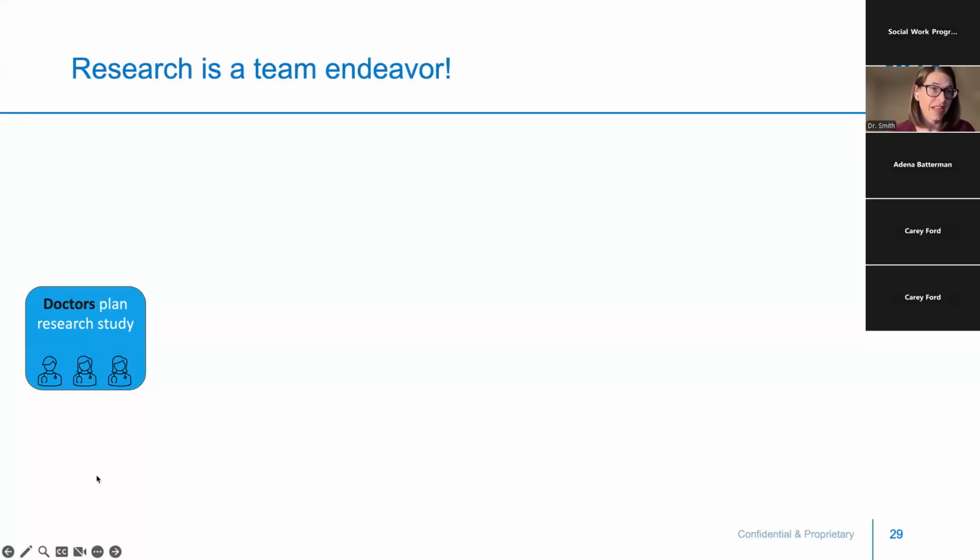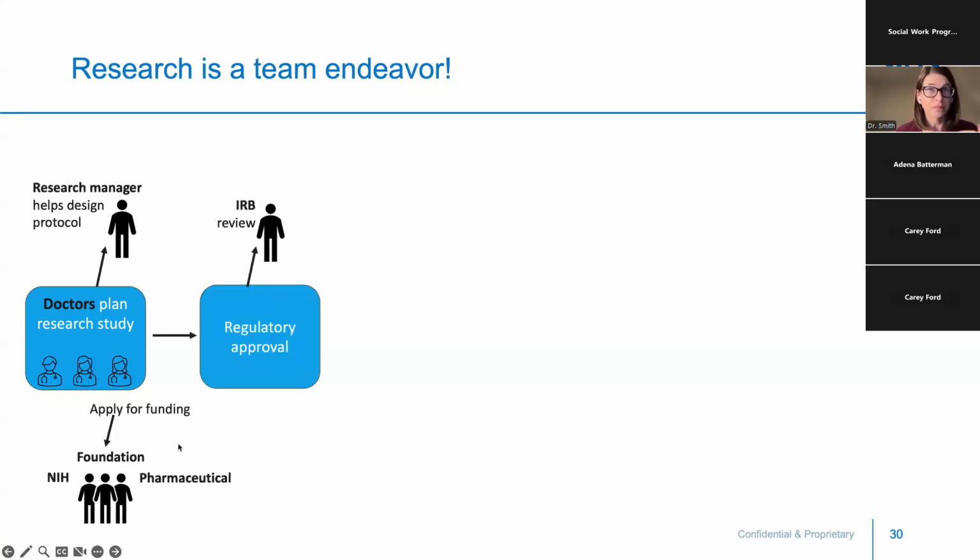So the first thing that has to happen is doctors have to come up with some hypothesis or an idea for a study. They could say, we think that patients with the fibroid or that low inflammatory fibroblast-rich synovium may respond better to treatment Z. They then have to work with research managers to help design a protocol. They then have to apply for funding.